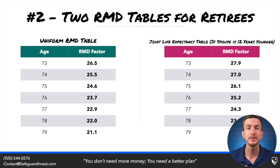However, if you have a spouse that is more than 10 years younger than you, and your spouse is the sole primary beneficiary, then you are eligible to use the Joint Life and Last Survivor RMD table. Now, why would you want to do this? Well, remember that to figure out your RMD, you divide that ending year balance by the RMD factor. This means the larger the RMD factor, the smaller your RMD will be. As you can see, the joint table offers a higher RMD factor at every given age.